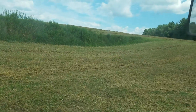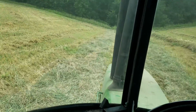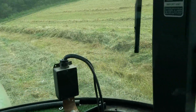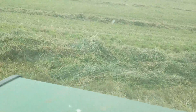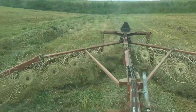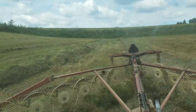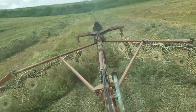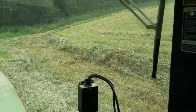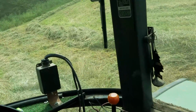I got all this straw raked. I raked this waterway out separate because you can see this is some thick stuff. My grandpa planted this in reed canary grass, I don't know, 20-some years ago probably. So we're just gonna bale this up separately and feed it right to the dry cows. Even if it is a little wet, we're just gonna feed it right away anyway, so it'll be fine.